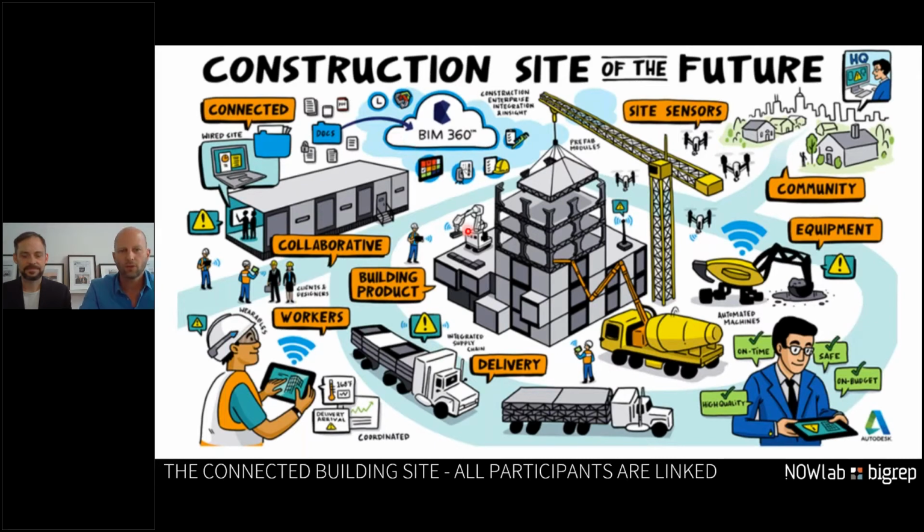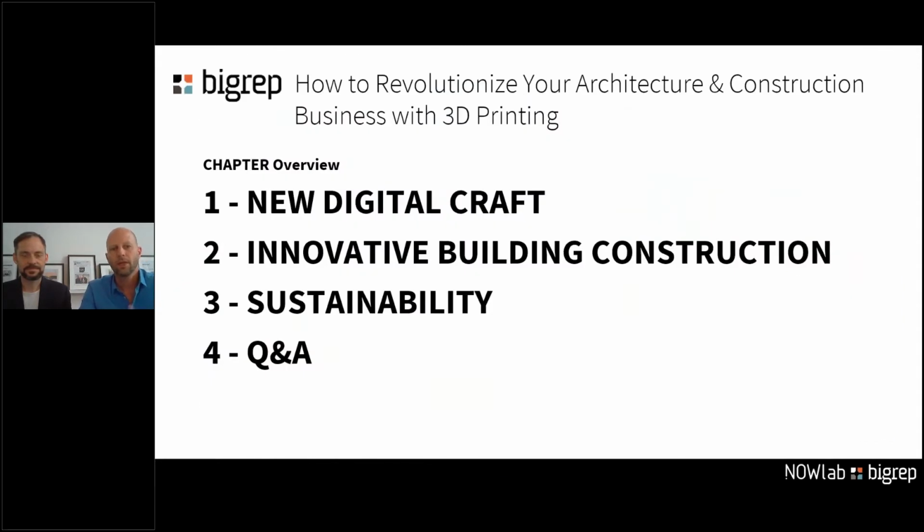We have the BIM we're going to talk about. We have VR, AR, basically technology on site. We have the delivery process and the planning, the communities linked. So basically, for sure, today we're going to talk more about the fabrication itself. So this will be our focus, but it gives a very nice overview that all these parts have to work together. These are the main chapters we're going to go through today.